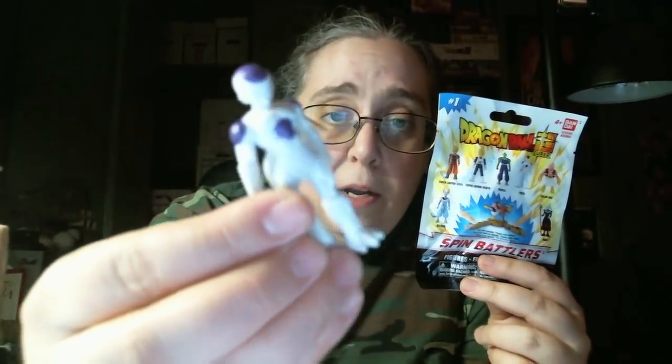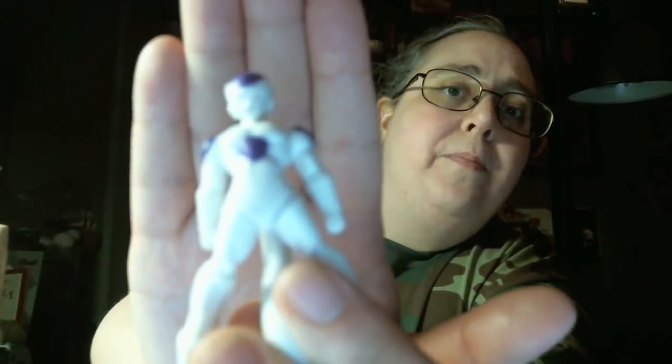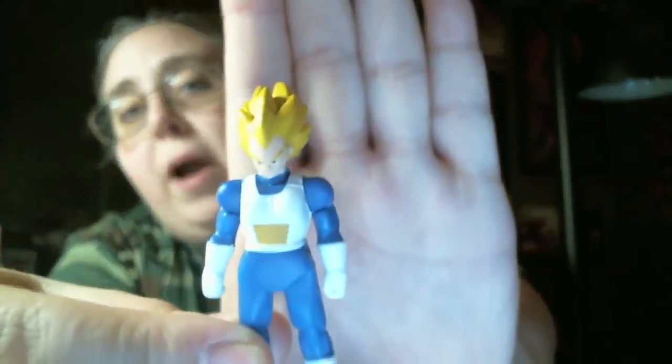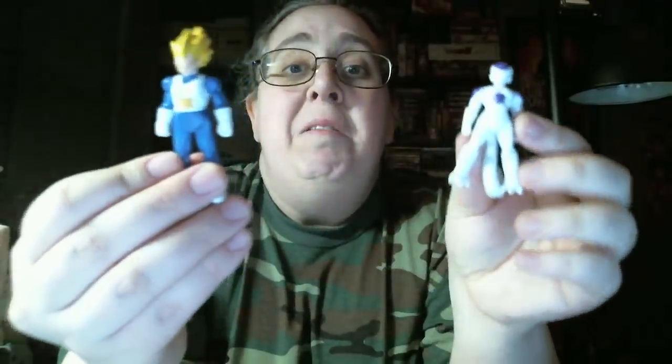On those occasions, I ended up with Frieza, which you can see here. I know my camera's not really picking him up too terribly well, but I'm not sure we're going to get better than that, unfortunately. But there's little Frieza. And then on another occasion, I managed to get Super Saiyan Vegeta in one of the blind bags. Oh yeah, he looks a little better there.